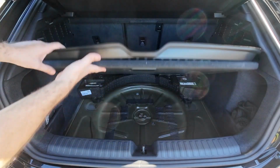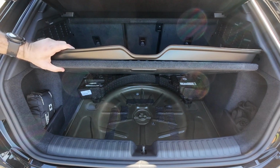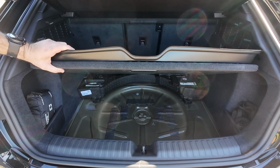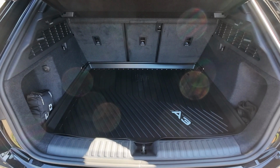And if we have a look under the floor, there is room for a spare wheel, even though it doesn't come with one. It has the tyre gel and the pump, but if you wanted to, you could option it up with a spare wheel. All right, let's go and have a look under the bonnet.